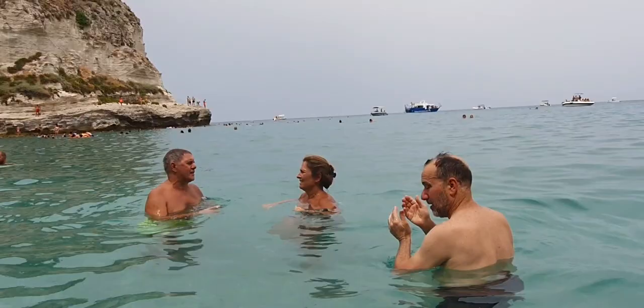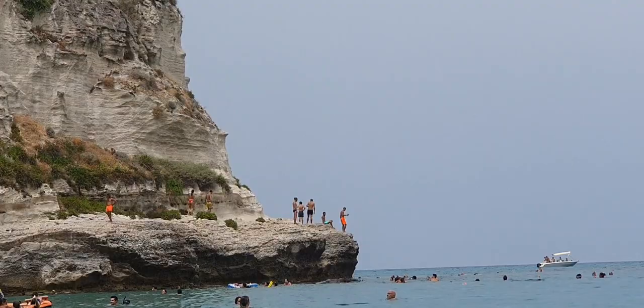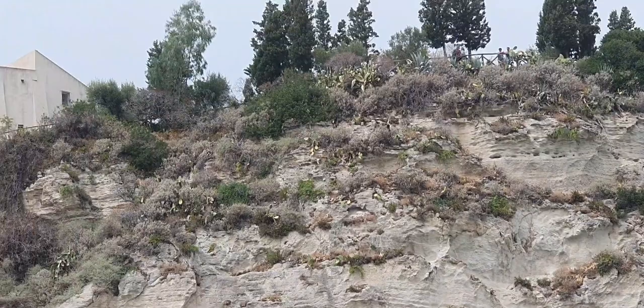Right, this is the big rock, and round to the left of that rock where you're seeing people diving at the moment is the big grotto. Very famous landmark. And huge place to take photos. Lovely Santa Maria. We're going to the town.